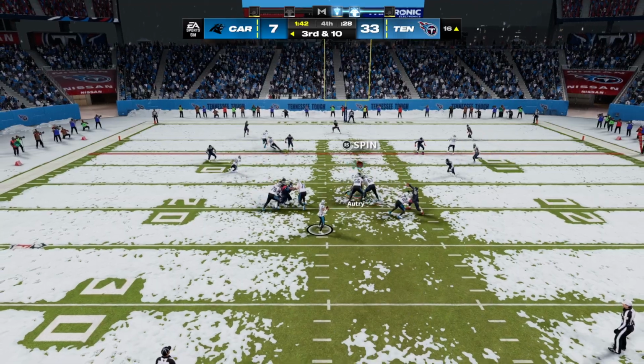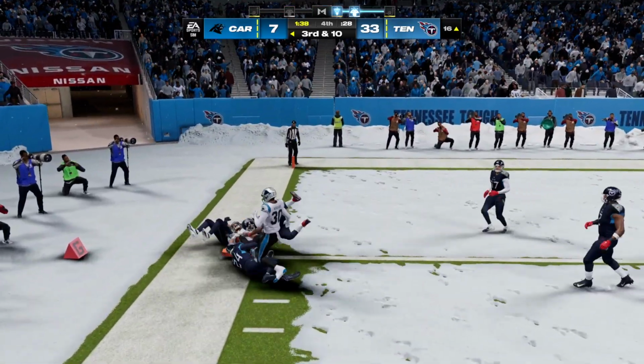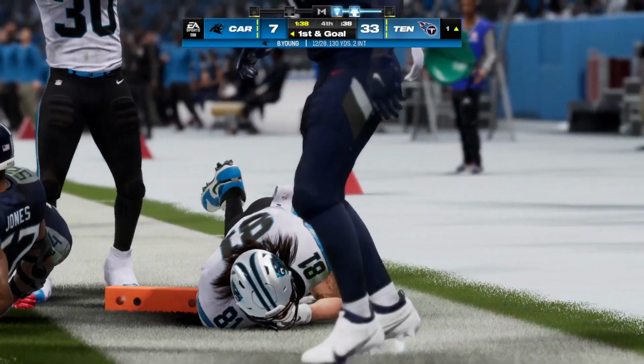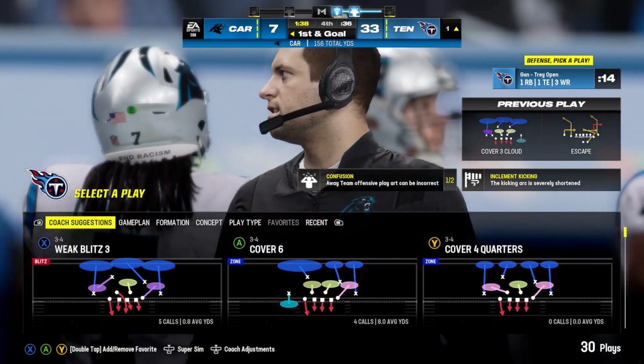3rd down, Young from the gun. He's got his target. That's complete. And he'll be out of bounds. They're able to convert on 3rd down, and that sets up a 1st and goal.